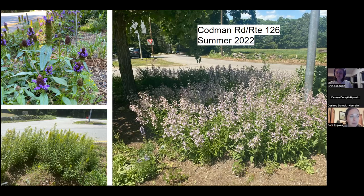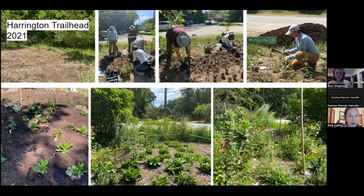And our other 2021 installation was a pocket garden adjacent to the parking area of one of our conservation areas, Harrington. Harrington is a popular hiking spot, and the parking lot is on a busy road, so there's great visibility. Again, we had a great group of volunteers show up to plant in late May, and several of them continued to stop by regularly to check on the garden.